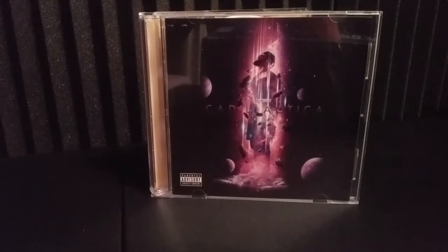But yeah, like I was saying, if we just take a very surface level view of the project, we have Big K.R.I.T standing in the center around some purple lighting. It looks like he's getting beamed up, and when I say beamed up, like a tractor beam, like Star Trek esque type artwork, as if he's about to ascend into the sky and go to the mothership or whatever. Then we have Cadillactica over his midsection. It's in purple lettering. It's a little bit difficult to see, but I'm pretty sure that's on purpose.